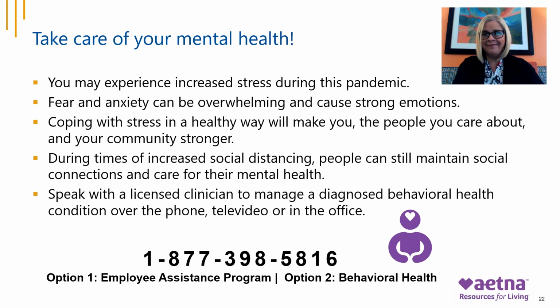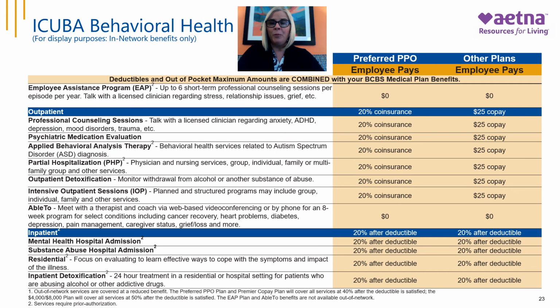Members who are enrolled under ICUBA's group medical plan, preferred PPO, or other plans are eligible for behavioral health benefits through Aetna Behavioral Health. Let's take a look at the variety of services available and member responsibility.